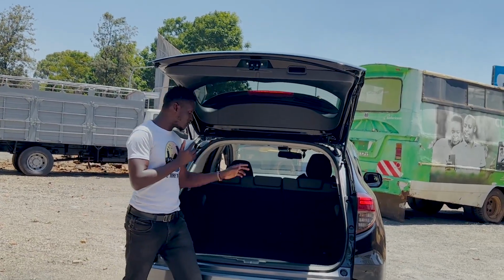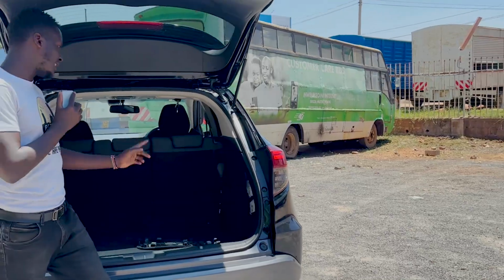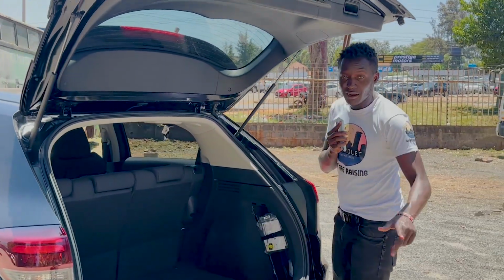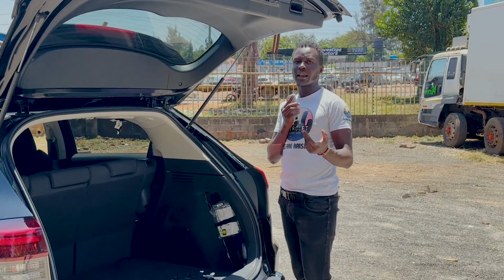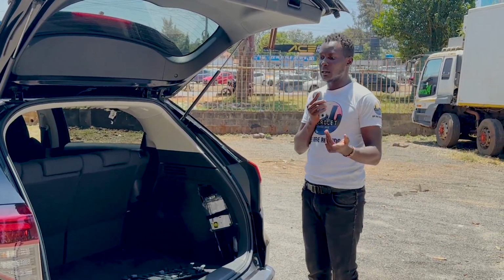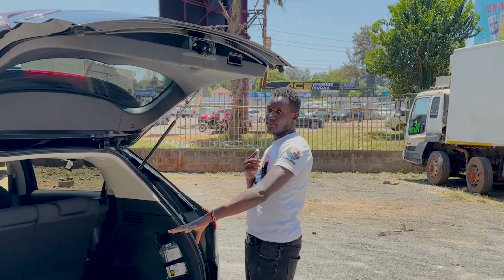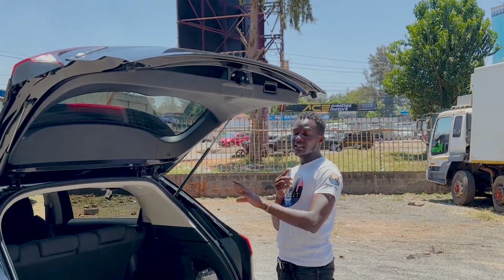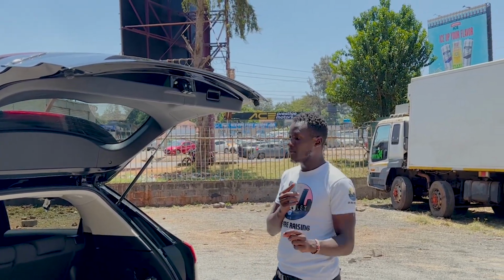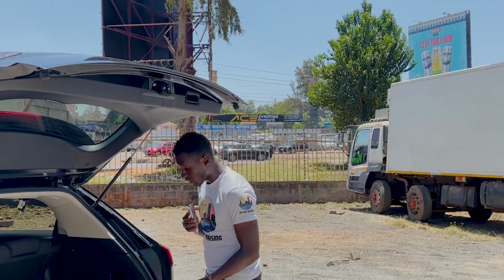And there is a storage area at the side here which houses the tire repair kit and the tire compressor. So this one does not come with an extra spare wheel, guys. And the question is, if you decide to buy an extra spare wheel, you will have to put it right here, because the underpart, the space has been taken with the battery for the hybrid electric motor. And this is a very practical car, guys.